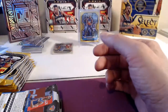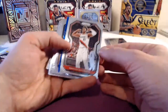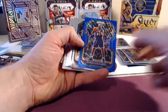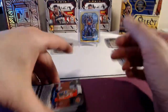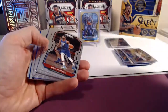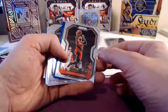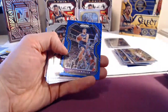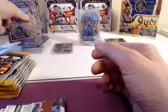John Wall. Whiteside, blue coming in. Shaquille O'Neal, Lakers. Joe Ingles. Luke Kennard. Paul George, Lauri Markkanen, Lillard, blue coming. Wow, two of this guy. Silver, now a blue. Nemanja.